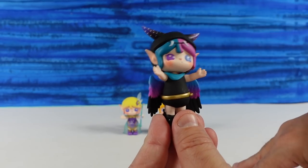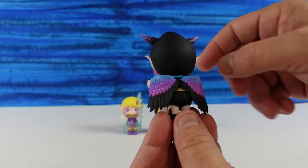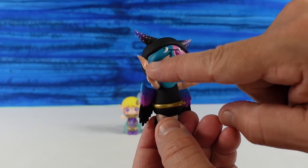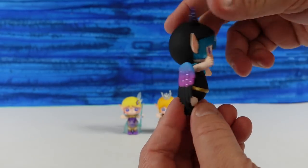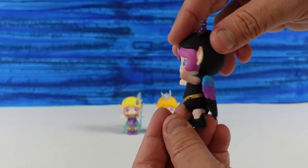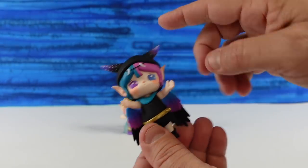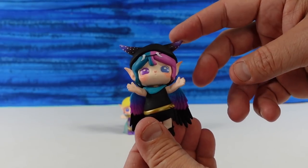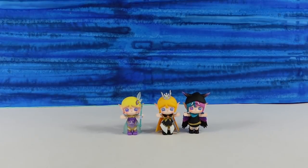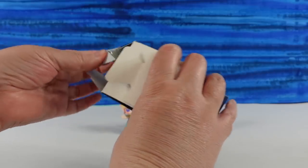So the Prophet is wearing a black bodysuit with a little teal scarf that matches this side of the hair. And then I love these wings. They're pretty. They're like blue and teal and purple and black. Yeah, that's neat. And then we've got a little Smurf hat with horns. Very cool. Prophet. Yep, there's your card. All right, next figure.